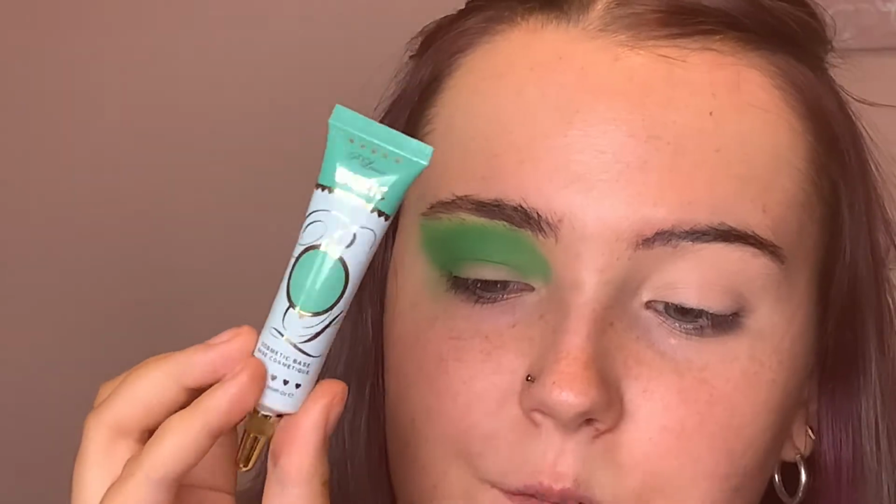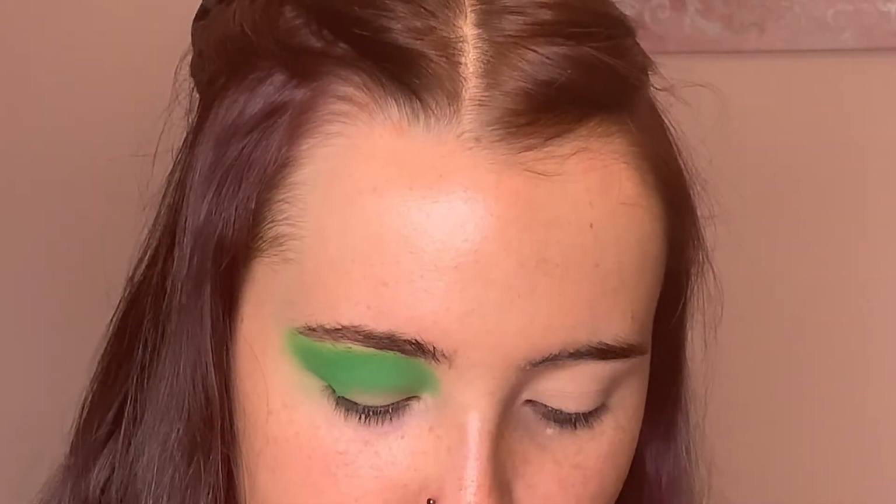Right, so next up I'm going to cut my crease. So to do that I'm actually going to use the plouise base and hint of mint and just create a half cut crease. I love half cut creases, they are by far my favourite.